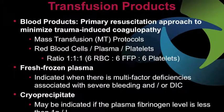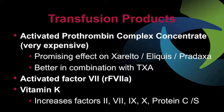Cryoprecipitate is another transfusion product that we can use, often used when plasma fibrinogen level is less than 1 gram per liter. Often this is part of our mass transfusion type protocols as well. Again, we talked about the activated prothrombin complex concentrate.